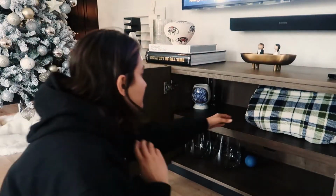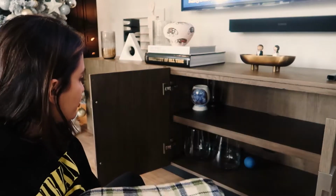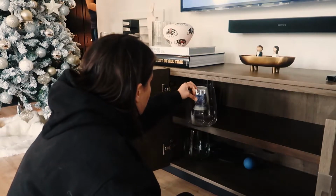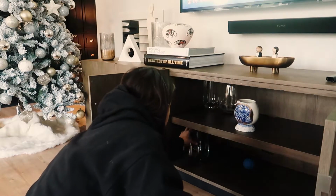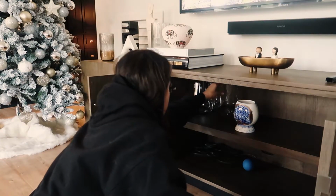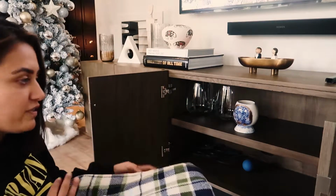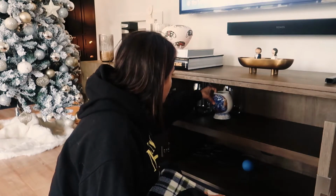Okay, moving on. Oh look, this is what I wanted to see. This should not be in here. This should be in the blanket cabinet. And then my vases are here. These are vases from IKEA that I have collected over the years, and these are nice for Christmas parties or whatever, because I like to have lots of fresh flowers around Christmas time. So I am going to just put these together.